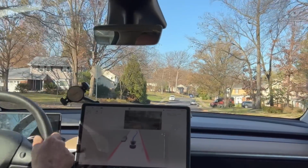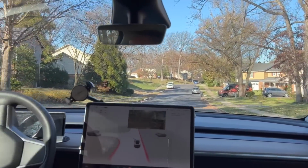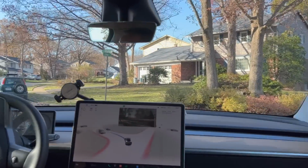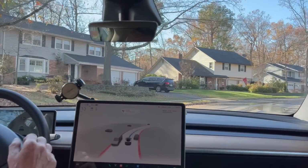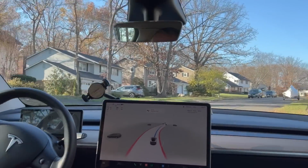Oh, that was close. It visualized them, but it just felt like that was a tad close. I don't really want to run into them. I did not disengage. This is interesting. Somebody is watering or something. I don't know. And that guy's parked way too close. Oh, it's a mail truck. That's why. He's way too close to that stop sign, but it actually handled that okay.